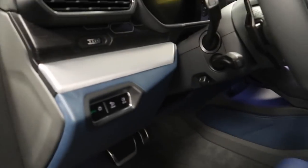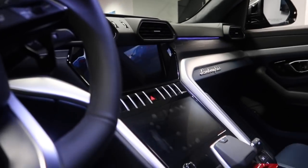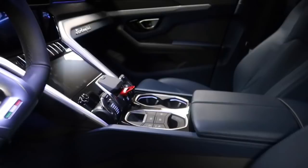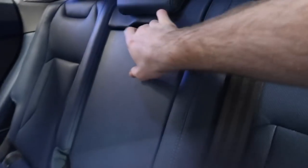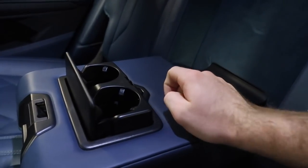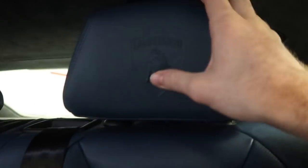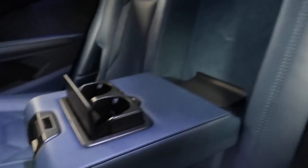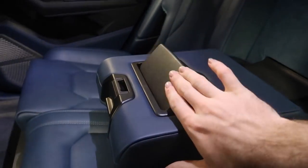Feels very nice. I'm gonna sit in it in a second, but I just wanna check this out first hand. Got the lights shining down. Very nice. All right, and then in the back seat, you got two really big screens. And let's check out the cup holders, baby. Oh, there they are. That's probably the best part about the dang car. You got Lamborghini in this. It's very soft, very comfy, very plush. All right, time to sit in this bad boy. Got two cup holders in the back.